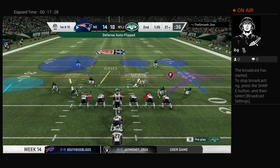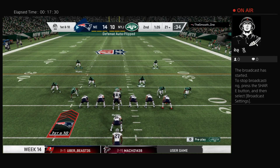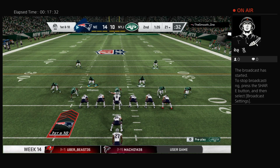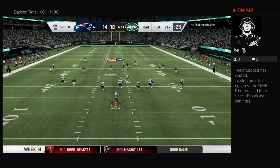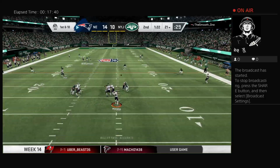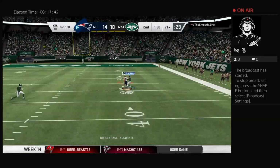The Pats at the line, ready to go. Still more than a minute to go, so there is time if they want to mount something here. Not only time, but they have 3 timeouts at their disposal as well, so that changes everything that you're doing here. Without those timeouts, you can only work this out.